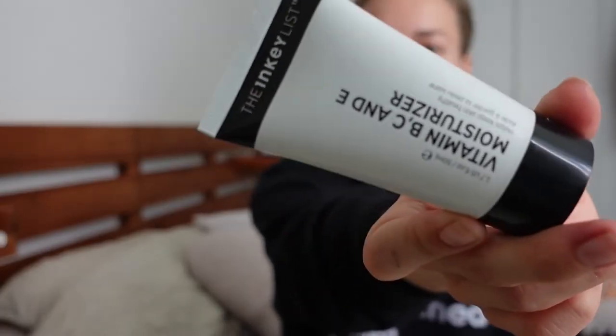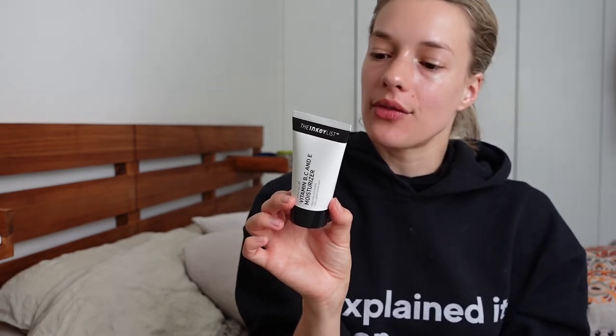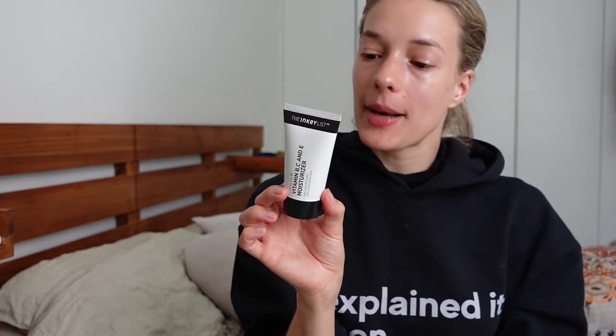Okay, so I got a new moisturizer from The Inkey List. Vitamin B, C, and E. And I really like it. It's really, really nice. Not expensive, same prices as The Ordinary. At the back, it suggests the schedule that you do: clean, hydrate, treat, moisturize, and then sunscreen. This is the moisturizer, and you put it on in the morning and the evening on cleansed skin. Apply a pea-sized amount to the face and the neck, after preferred serums, which I was like, oh, that's quite cool. I have serums, but I just needed to update this one.